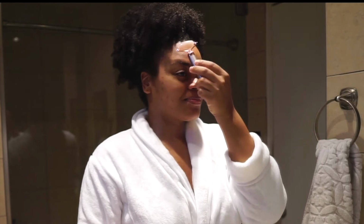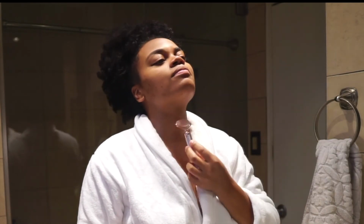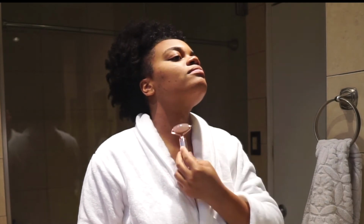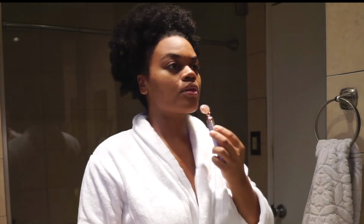Now I'm using a face roller. Face rollers are really good with helping with wrinkles, acne, helping skincare products to absorb really easily into the skin, and they really help with under eye circles.